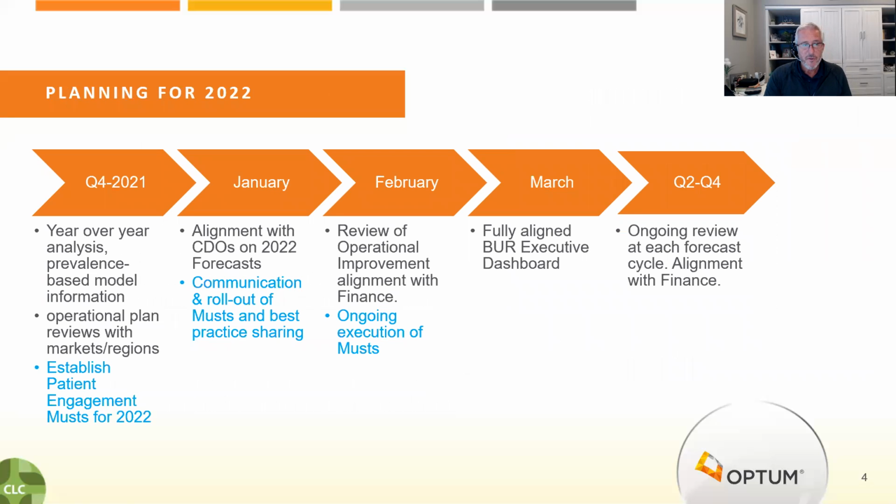So moving into 2022, our planning activity is underway. I'm not going to read the slide, but just want to pick up on a couple of the key objectives between now and the end of Q1. For the Build Up RAF forecast, by the end of Q1, we want to establish a forecast, develop a glide path, align with operational plans, align with finance, and deliver the initial performance reporting.